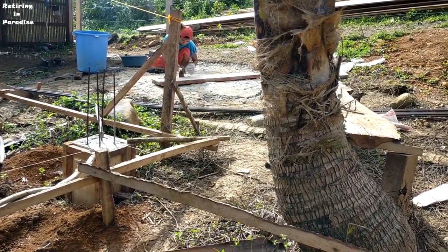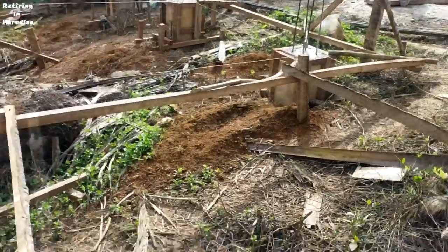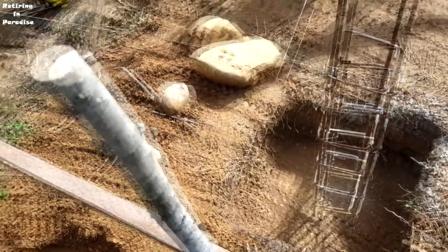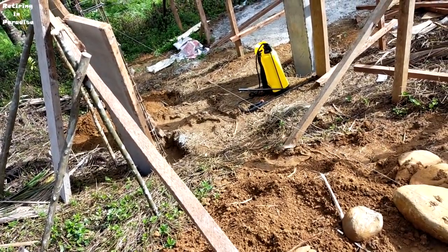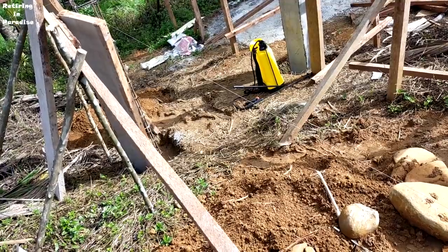We're fixing the one that's been removed. We're going to do those two here. That's for the porch. Yep. And then that's it as far as piers are concerned.